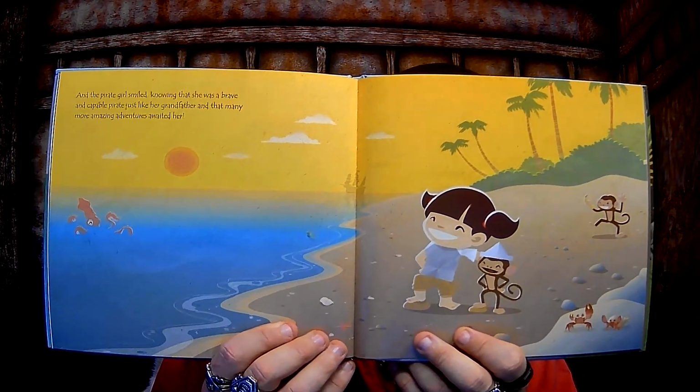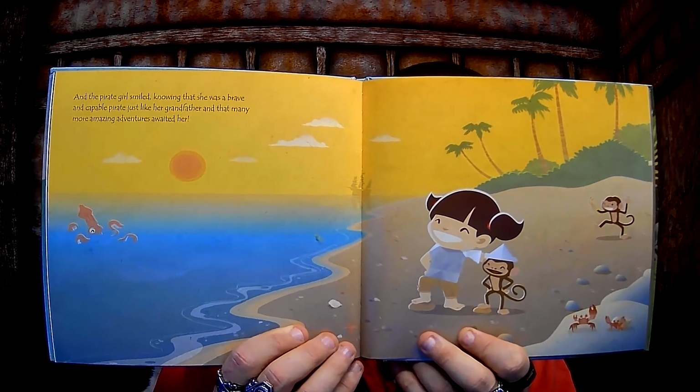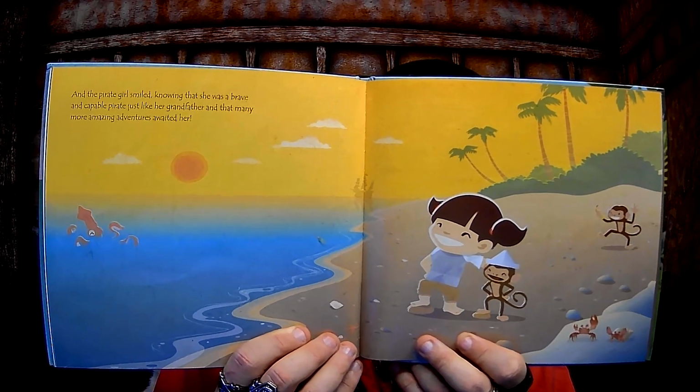And the pirate girl smiled, knowing that she was a brave and capable pirate, just like her grandfather, and that many more amazing adventures awaited her. Aye, seems like she had a grand adventure where she was able to climb a mountain and go through valleys and go through a cave and then get a boat with her hat, and then the boat crashed and lightning struck it and sharks bit at it, and she ended up with a pirate shirt.